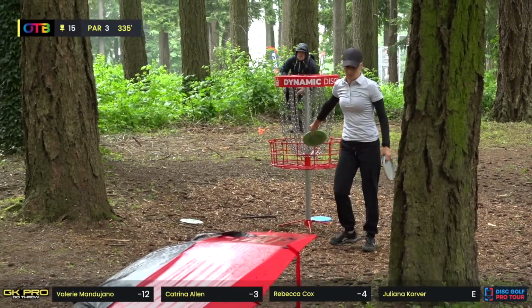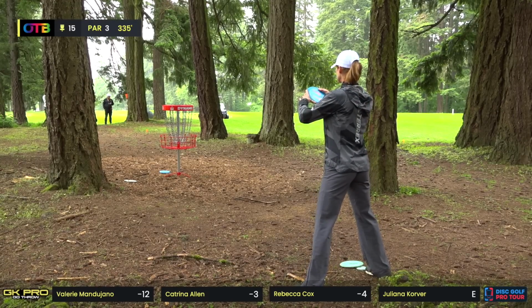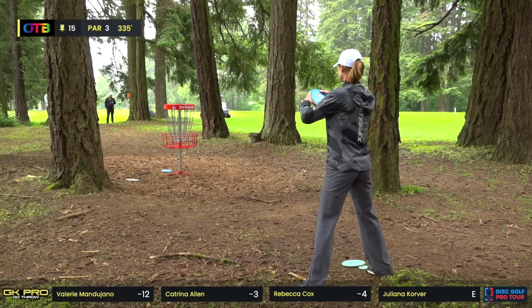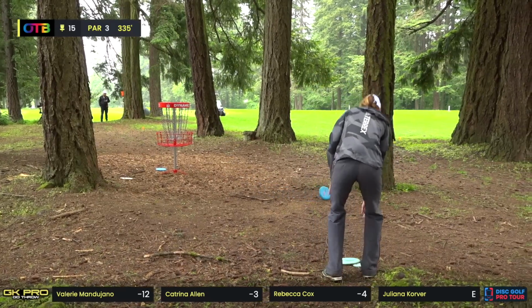Catrina got a little bit of a tree roll and had a comebacker around a tree with a straddle putt and made a good par. Great save. Really nice putt. Juliana a little high for her par putt.